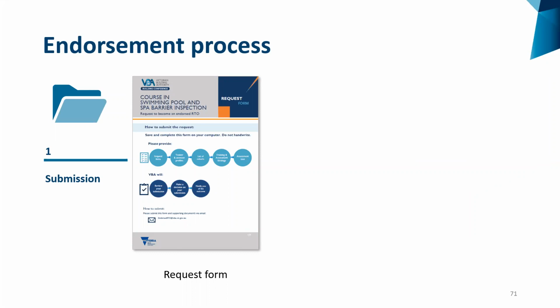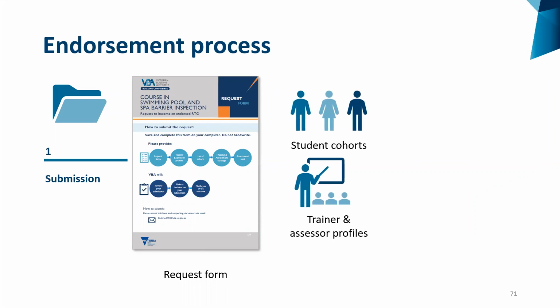As part of the request form, if you've looked at that, you'll know that it also asks you to provide information about the student cohorts that you intend to target. It is okay if you only initially intend to target one cohort, but you might target other cohorts later on. We just want to know what you're thinking initially, and providing trainer and assessor profiles. So you do need to have at least one trainer that's suitably qualified.